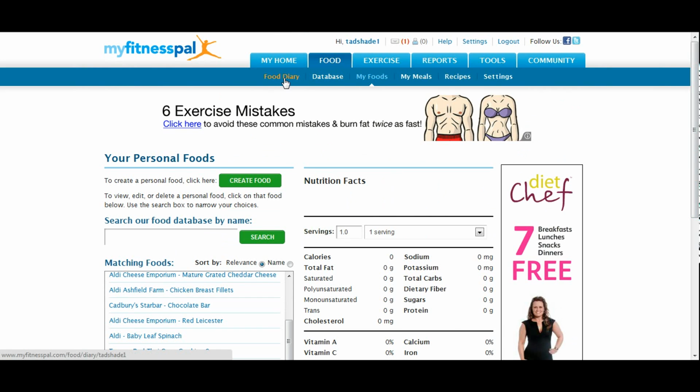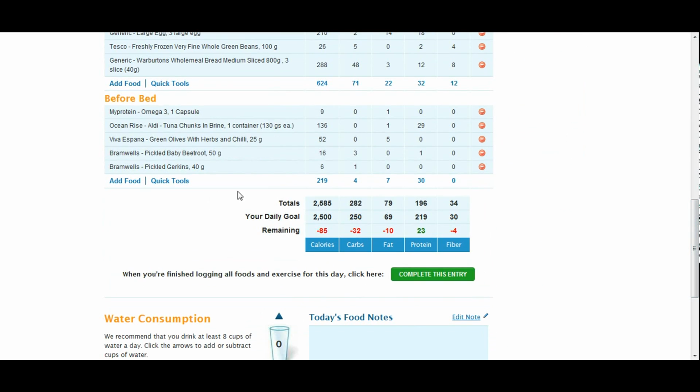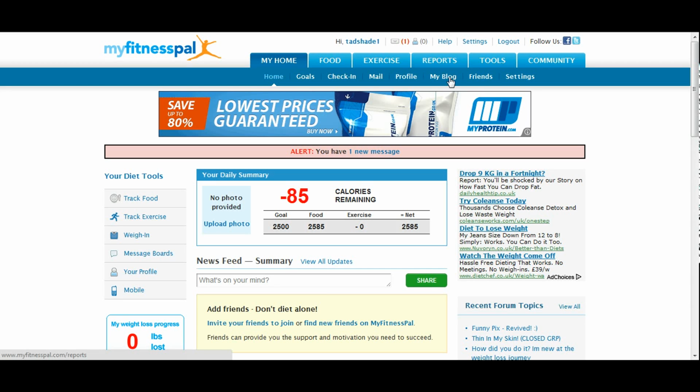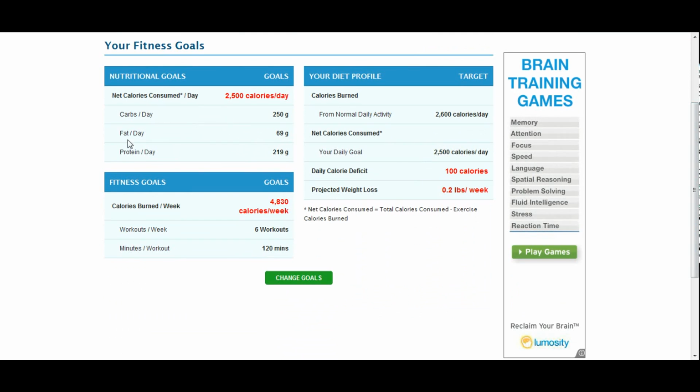Right, so all these numbers will total to daily amounts, and you can have a daily calorie goal, daily carb goal, daily fat goal, daily protein goal. Now, when you go to my home and then go to goals here, here we have our goals. So my goal is 2,500 calories a day.